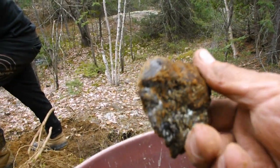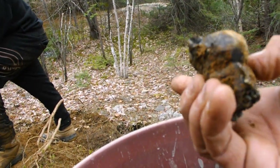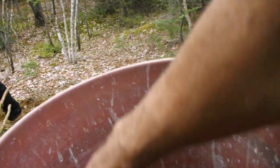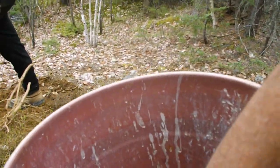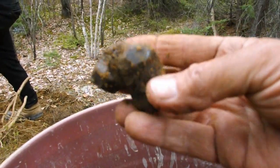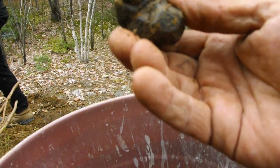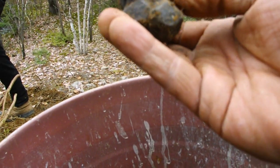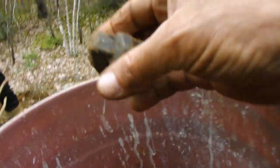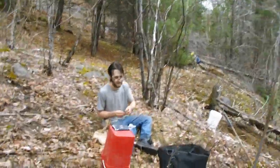This one's right in the schist. Look at how dark. That's dark, man. There's lots. I found one earlier. Oh, there it is. Look at that thing. Isn't that crazy? There's 1, 2, 3, 4, 5. Five of them. That one's unusual. And they are out here. They're just 1 in 100.